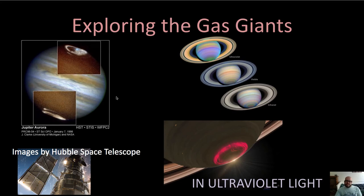Exploring gas giants. So this is visible light. This is ultraviolet light again, and Hubble has an ultraviolet camera on it, and it can see these auroras, like the aurora borealis that we have here on Earth, on Jupiter. And they're crazy because there's all kinds of storms and clouds on Jupiter, and it's much bigger. So here goes Saturn through ultraviolet, and so ultraviolet, visible, and infrared. And this is, again, those auroras on Saturn this time, all brought to you by Hubble.